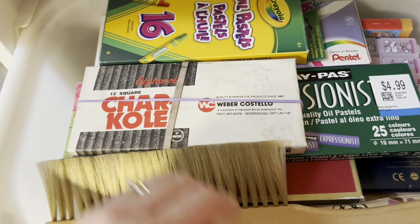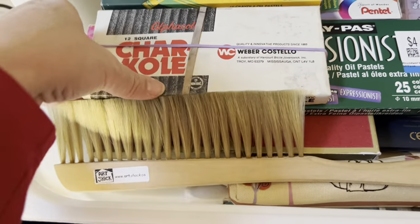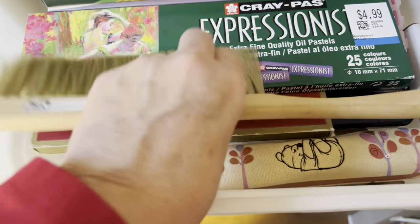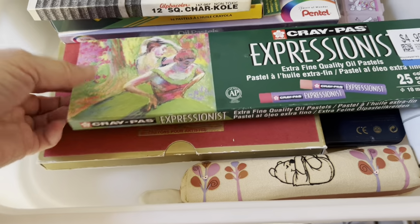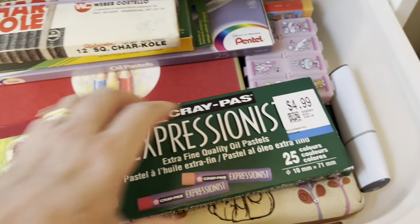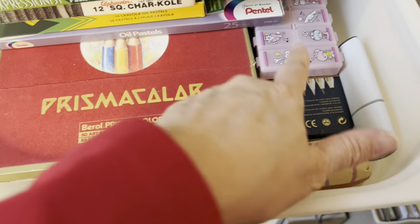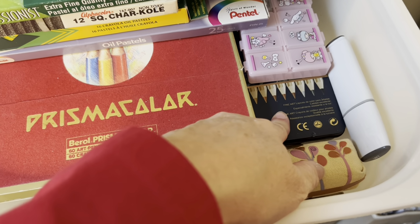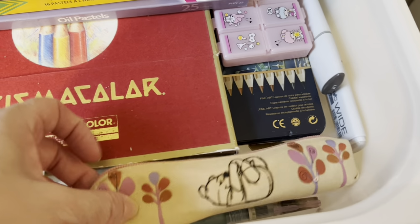In here, I have some oil pastels that I got at Value Village. I have some charcoal that I found at Value Village. Did you see a trend? I got these pastels at Value Village. The Pentel ones I've had for eons. And then I have my Prismacolor color pencils. I have my watercolor color pencils that are beautiful. And then I have a large Copic marker, two of them. There's my brush. Oh my God, I've been looking for this for a month.